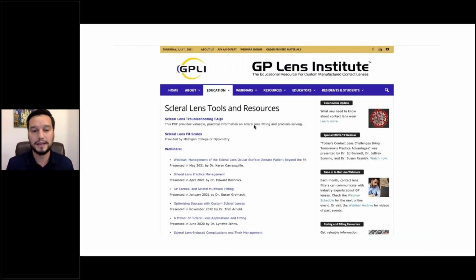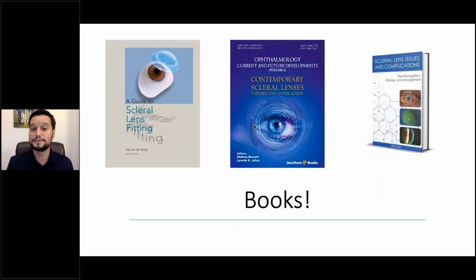GPLI, again, another great resource to have your patients look at. Books, okay, a lot of great books, including Melissa Barnett wrote this excellent one. Eve wrote an excellent free document there. I think it's like 30, 50 pages. Great basic rundown. That's also something that I've given to those technicians.